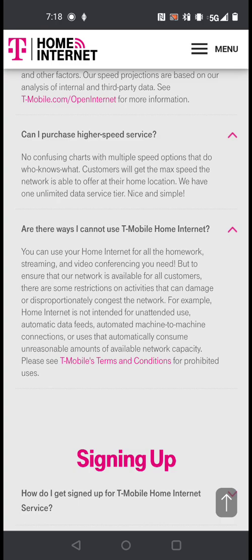It shows the signal strength. It does all that fun stuff. So you can just sign into the app or just get the letter in the mail and it gives you your account summary. So if you need to pay your bill, really all you need is your phone number. And you can just pay it without a problem.